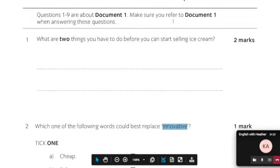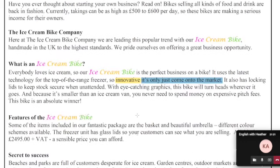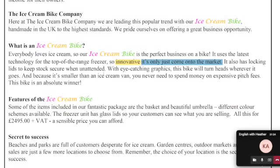Right, we also still need to find out what the 2 things you need to do are. Okay, so let's go back and carry on reading. It also has locking lids to keep stock secure when unattended. With eye-catching graphics, this bike will turn heads wherever it goes, and because it's smaller than an ice cream van, you never need to spend money on expensive pitch fees. This bike is an absolute winner.